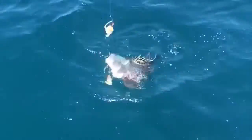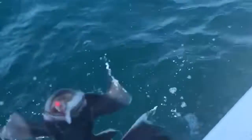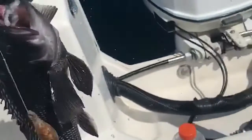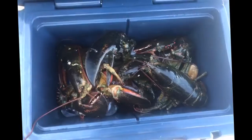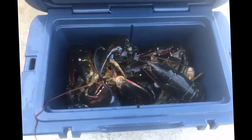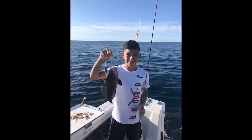Look at the size of that sea bass. Hold that up, Tommy. My dad caught a lot of lobsters, and we even got to take my cousin Anthony on his first fishing trip this year.